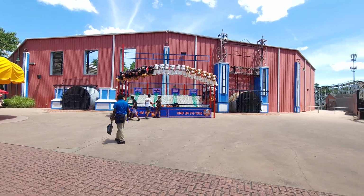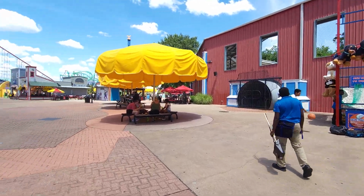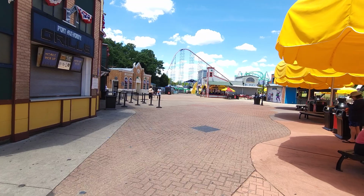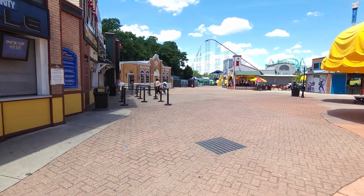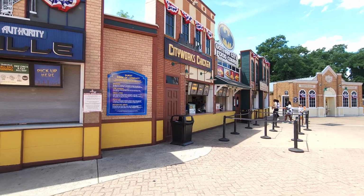Now that's an old theater back there, but they don't really use that theater anymore. There's not even any signage for the theater. But over here you got Port Authority Grill. And over here you got City Works Chicken. Brighten up a little bit there.